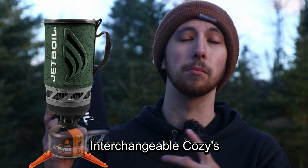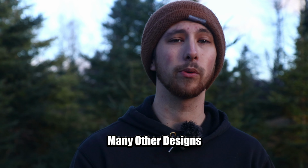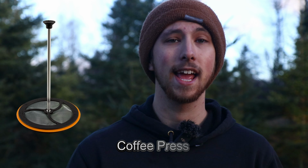Now for this being a luxury item, of course there's all sorts of cozies and different styles you can choose to best suit your personality. This JetBoil system, along with many others, is compatible with accessories such as the coffee press, hanging kit, pot support, skillet, and the flux ring cook pot. And finally, the material this is made out of is anodized aluminum.